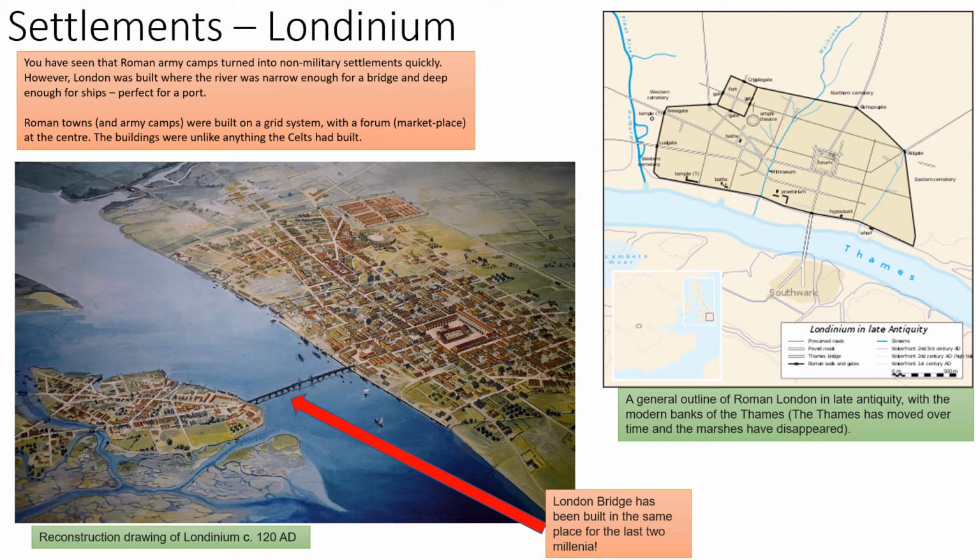So have a little read, make a note. What's the difference between this and an Iron Age settlement? Pause the video here.